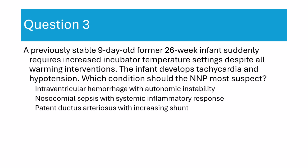A previously stable 9-day-old former 26-week infant suddenly requires increased incubator temperature settings despite all warming interventions. The infant develops tachycardia and hypotension. Which condition should the NNP most suspect? Intraventricular hemorrhage with autonomic instability, nosocomial sepsis with systemic inflammatory response, patent ductus arteriosus with increasing shunt. The correct answer is nosocomial sepsis with systemic inflammatory response.